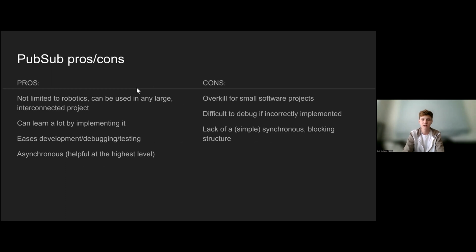Here we have the pros and cons of pub sub listed. The main pros are not just limited to robotics. It can be used in any large software project that has a lot of interconnected and moving parts. Also, it's a very good learning experience to make yourself. We recently learned a lot about how to do asynchronous programming correctly. It's also very helpful for development and testing. That's something that we definitely benefited from a lot as a team last year.